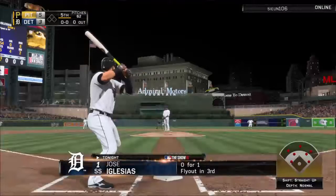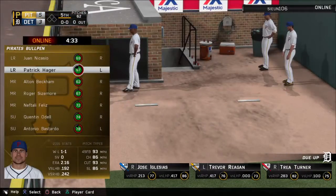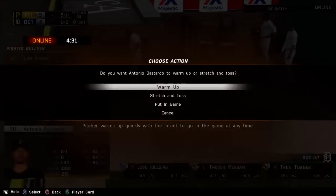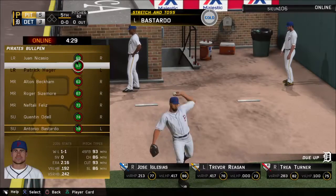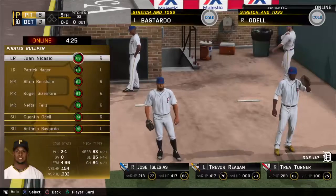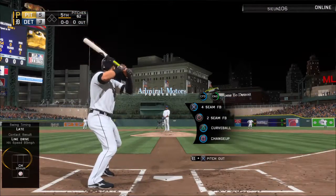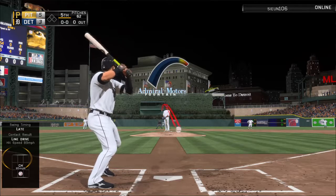Jose Iglesias will stand in to lead things off here in what's now a brand new ball game. Yeah, and how about that last half inning? Now it's up to these guys to respond. Maybe punch back, if you will. And some action now in the Pirates bullpen. They've got a lefty and a right-hander up to throw.